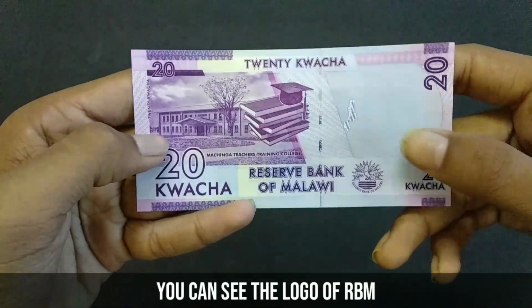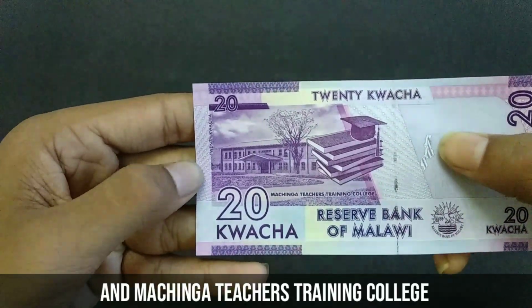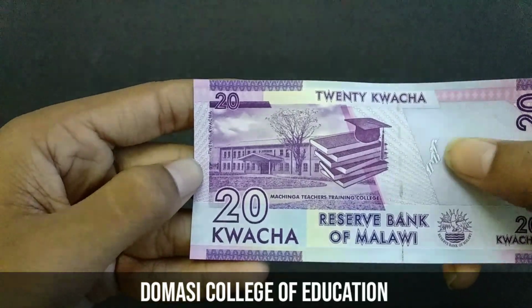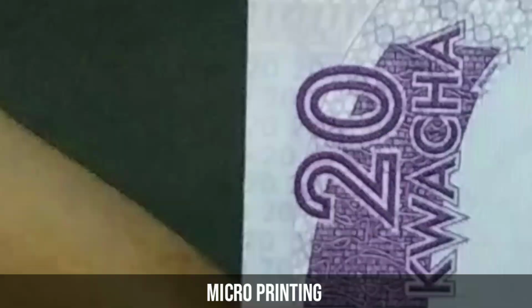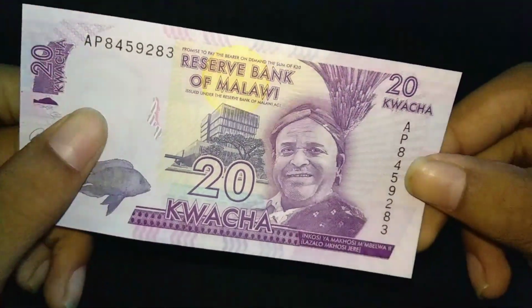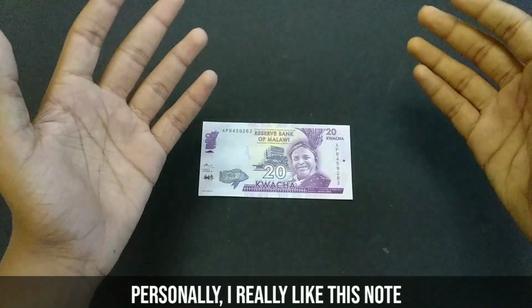On the back side, you can see the logo of RBM and Machinga Teachers Training College, what is now known as Domasi College of Education. In terms of security features, this note has microprinting, raised printing, watermark and security thread. Personally, I really like this note.